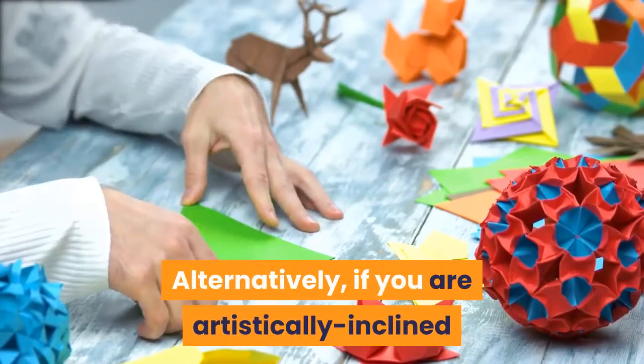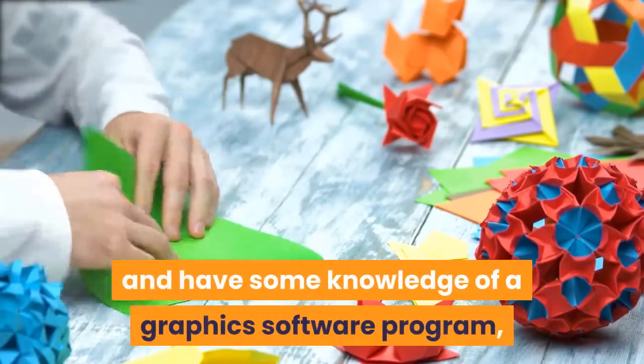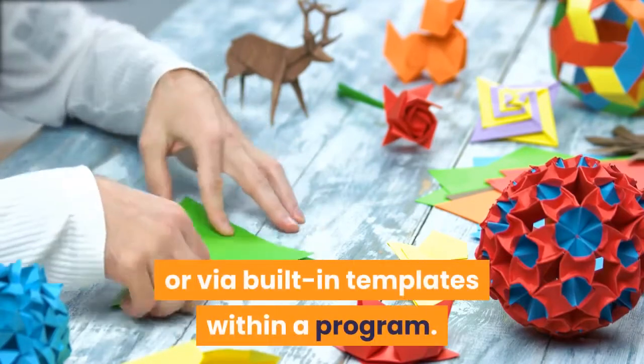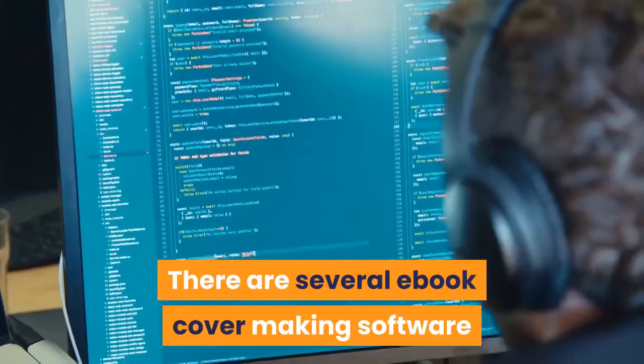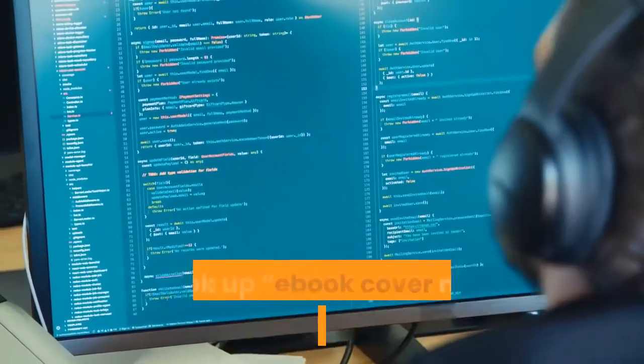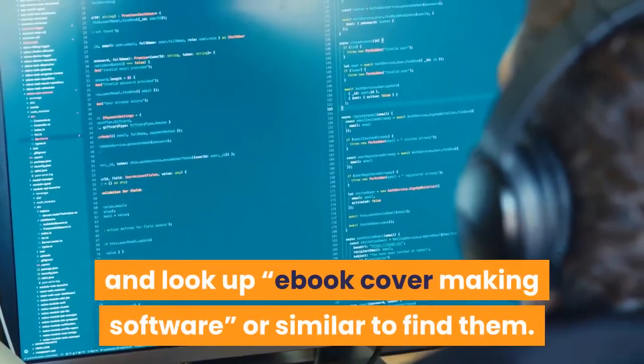https://offers.hubspot.com/ebook-templates. Alternatively, if you are artistically inclined and have some knowledge of a graphics software program, you could even create your own ebook graphics from scratch or via built-in templates within a program. There are several ebook cover making software programs available. Use your favorite search engine and look up ebook cover making software or similar to find them.